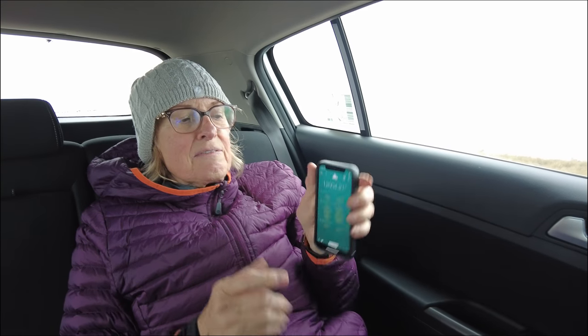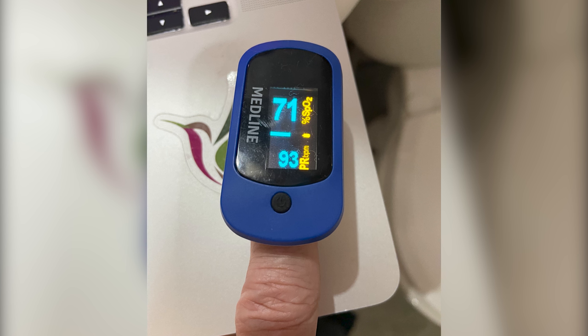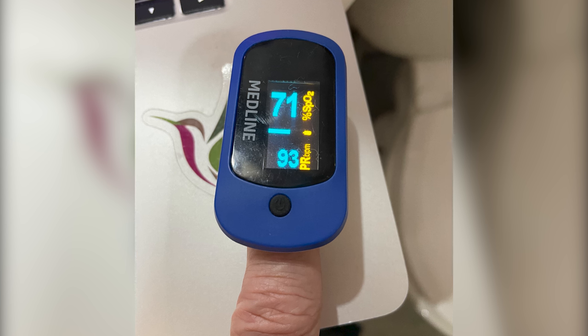We're at 12,000 feet. I think, are my lips blue? I think my oxygen saturation is about 85. 12,000 feet. I checked my oxygen saturation back at the lodge and it was actually 71. I was stunned because it's normally 98.